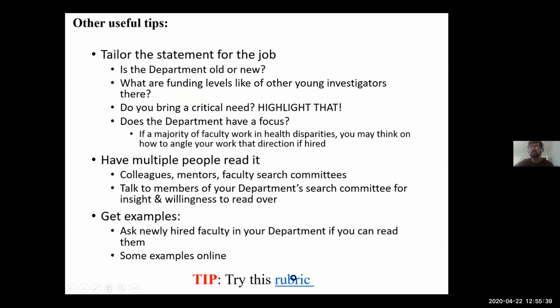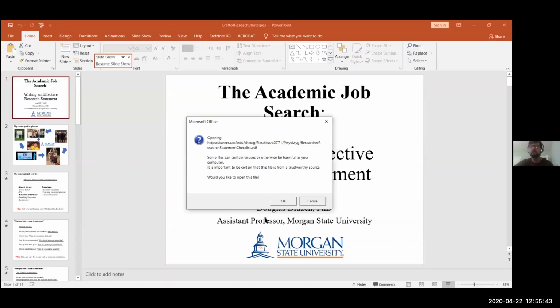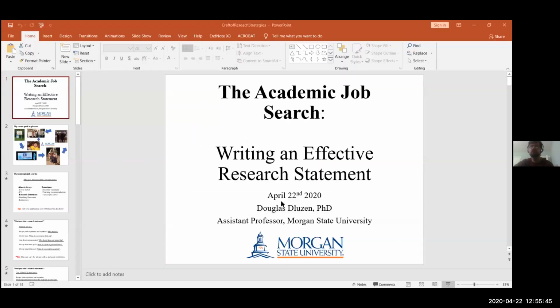Let me see if... Oh, are you guys seeing this? Hopefully you're seeing this, but the link that's in the document goes right to a checklist of things that should be in there for layout, structure, and science content. Those are things that you can have a reviewer check and see, is it there or not? So that's an option. Okay, let's go back to the PowerPoint.